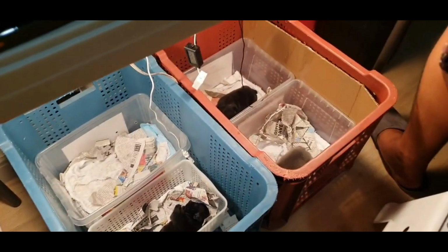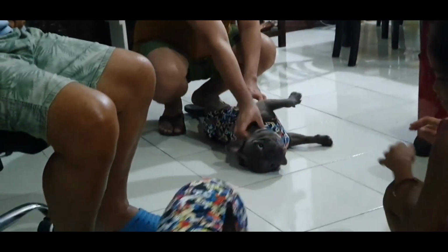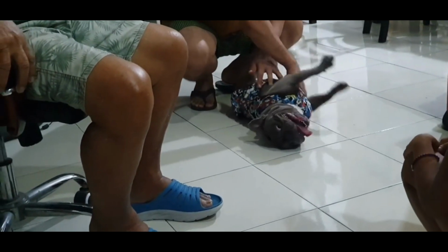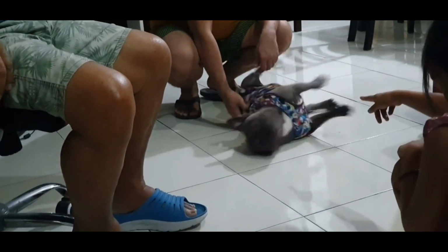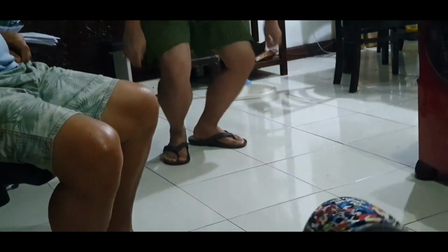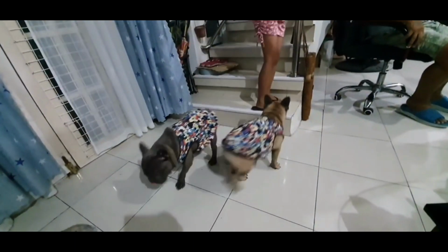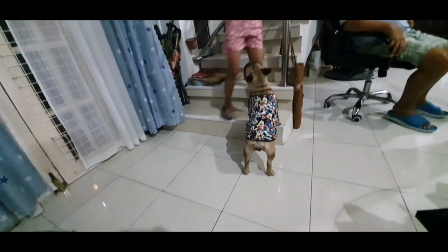What's that, Vulkan? Vulkan and Ronda. They were with us while we were celebrating New Year's Eve. Ronda, the climber girl. Ronda always wants to get up the stairs. Curious.